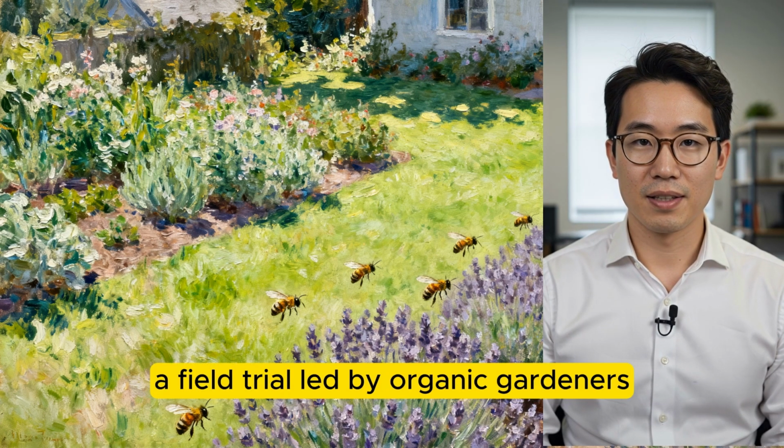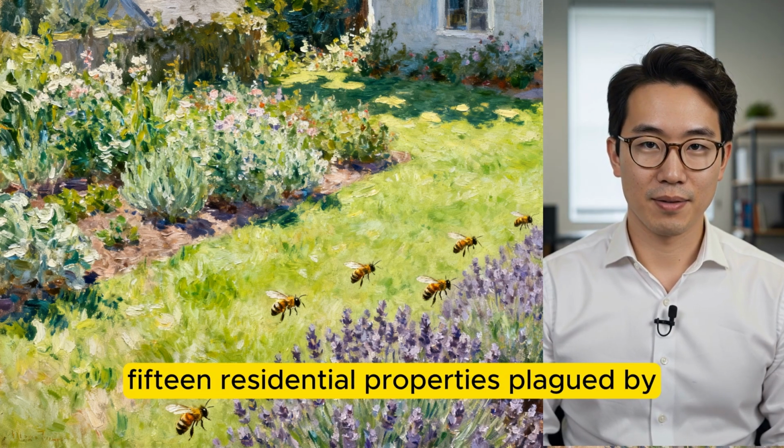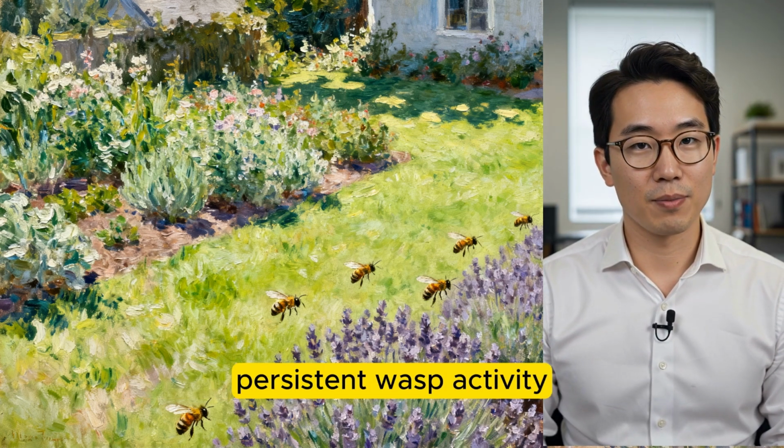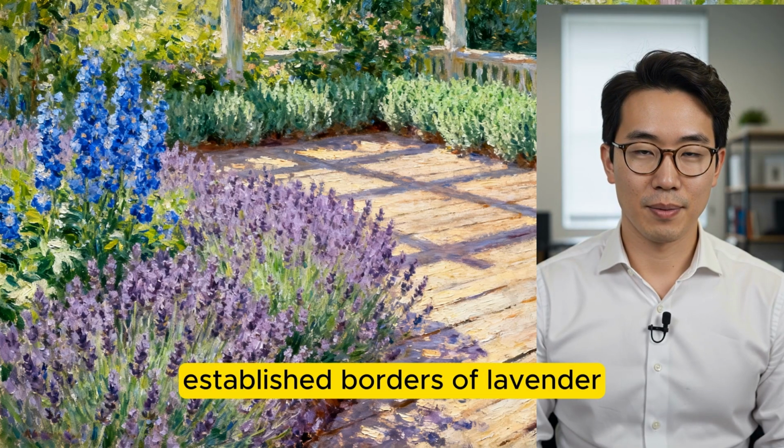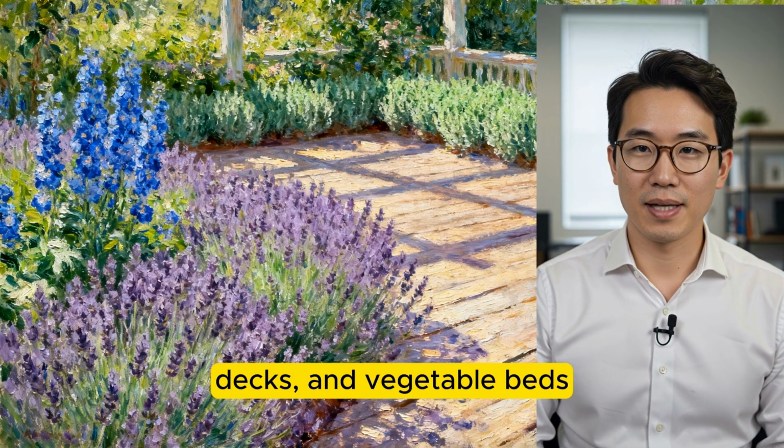In 2018, a field trial led by organic gardeners in Oregon tested this planting method on 15 residential properties plagued by persistent wasp activity. Homeowners established borders of lavender, borage, and catmint around patios, decks, and vegetable beds.